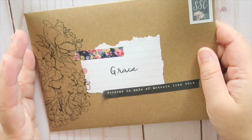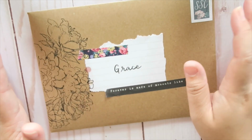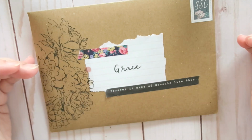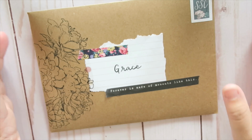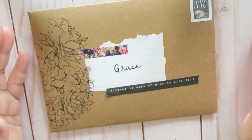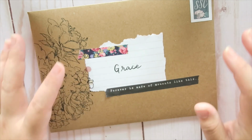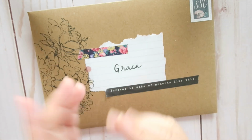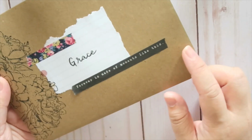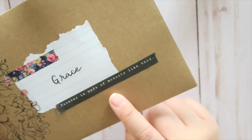I like how she lays out her kits. We are very similar in that, and I find it really hard to find other shops that I could relate to when it comes to their kit layouts and things like that, because some of the stuff I can't use. And Rebecca's one of the shops that I could be like, if I close my shop, I'll just probably buy from her. But yeah, so she has a little stamp here, and then down here it says forever is made of moments like this. Isn't that cute?